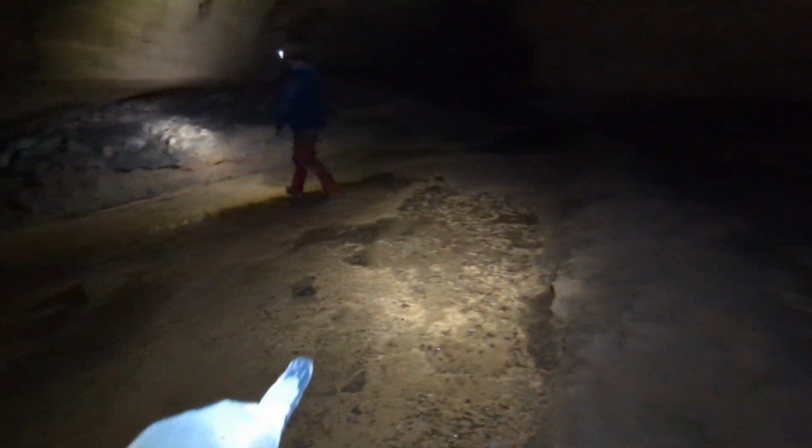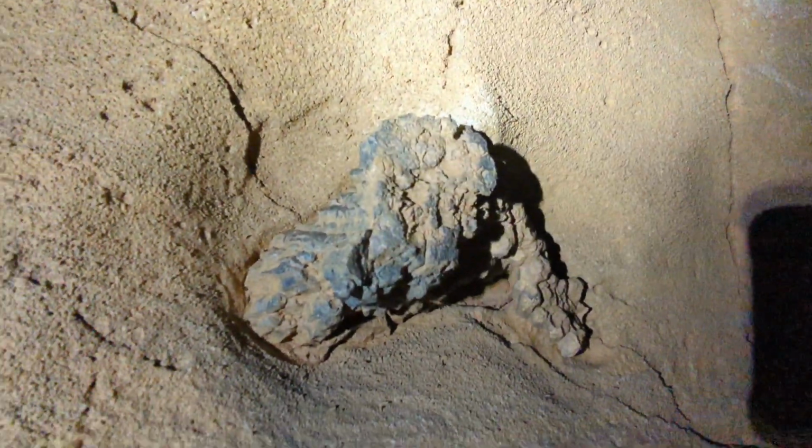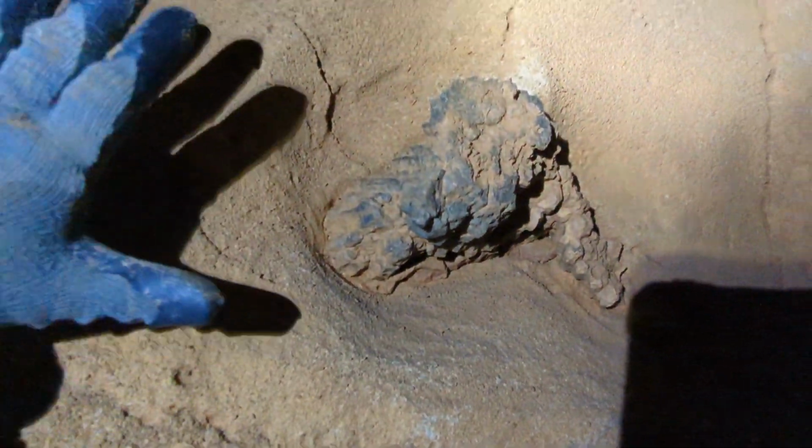So this is what you don't want to do in a cave. You want to walk out here where everybody else is walking. There's just no need to create impact where there wasn't any before. There's a little bat right there. That's a little brown bat. There's another one right there. Check this out. This is a coral colony. Oh yeah, there's tracks right there. My hand for scale.